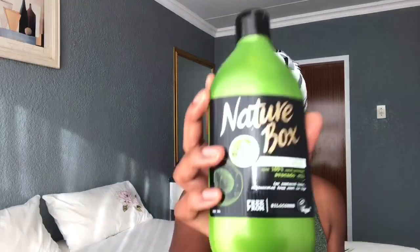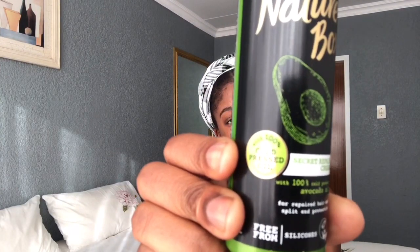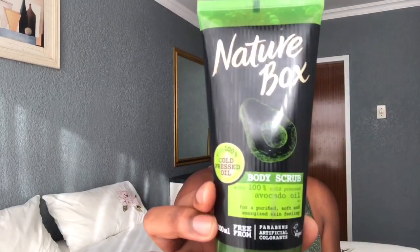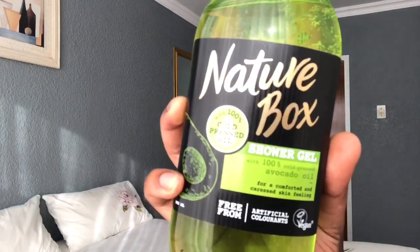Shampoo, conditioner, Secret repair cream, body scrub, and lastly the shower gel I received. So that's basically NatureBox.